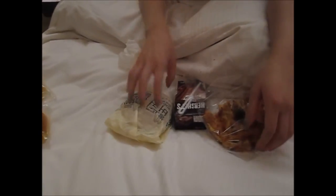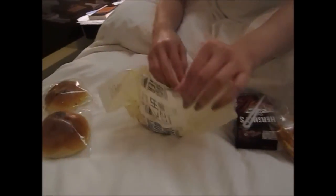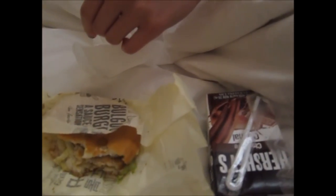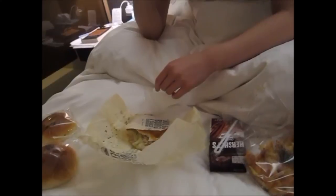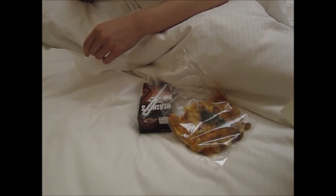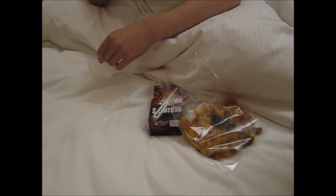What about the burger? This is the McDonald's bulgogi burger, which is kind of Korean beef. That's so good. Can I try? It doesn't even taste like beef. It tastes like chicken. But it tastes good. It is like the same bulgogi marinated beef that we had last night at the barbecue. It tastes like the same minced beef. The same marination.